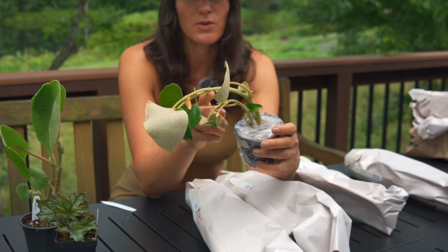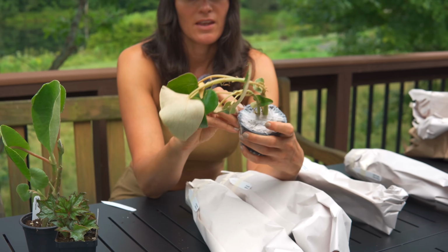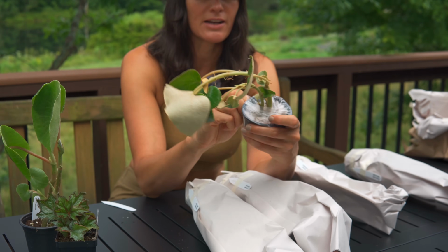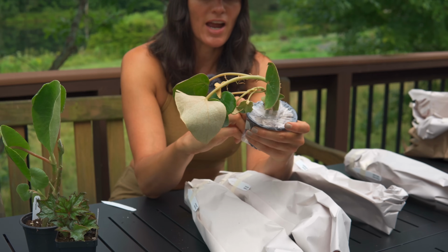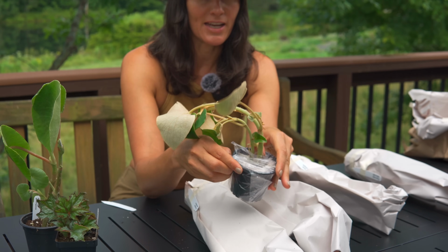And you could see it also has very succulent stems. And this one, I'm guessing it grows in really dry areas to have this succulent stem, because it is a tropical plant, right? But then you have this succulent nature. So is it growing on rocky outcrops?